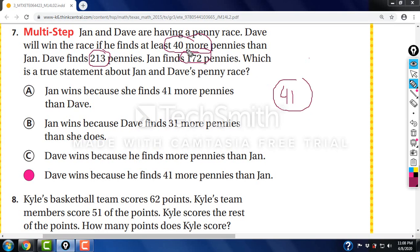Okay, so is it more than 40? Yes. So which one makes sense here? Well, Jan wins. That's not right because Jan didn't win. Another one, Jan wins, cannot be here. So it's between these two. Be very careful because Dave wins because he finds more pennies than Jan. Yes, he does win. But the word more doesn't answer this one here because he has to find at least 40 more. Because more can just be one more than Jan. And if you look at D, D is the more correct answer. Dave wins because he finds 41 more pennies than Jan. And yes, he did. Okay? Because he got 41 and he only needed to get 40. So just subtract those two.